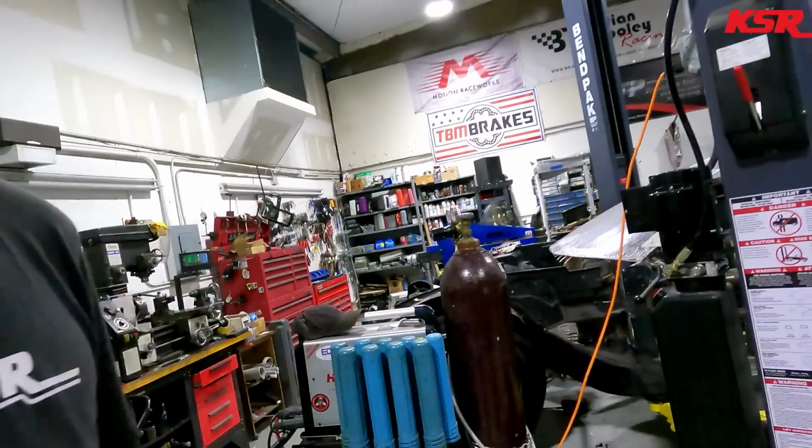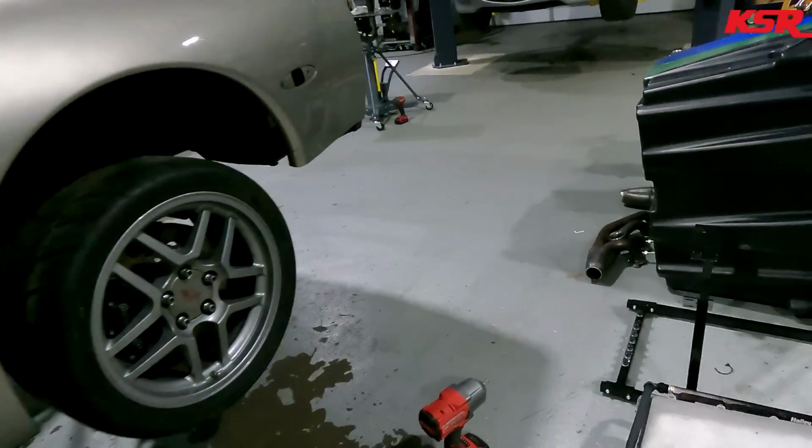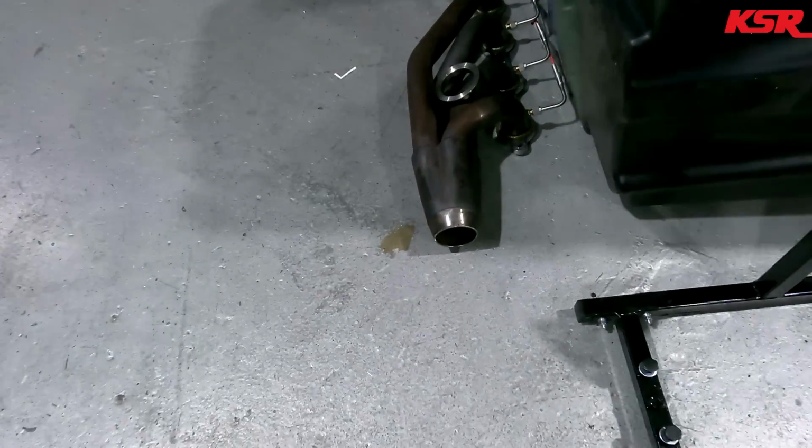Dick also got the old V-bands cut off of the headers, so I'll weld those on tomorrow, and then maybe in the process of getting all of that taken care of and the belts, we can fabricate a new hot side into the turbo.